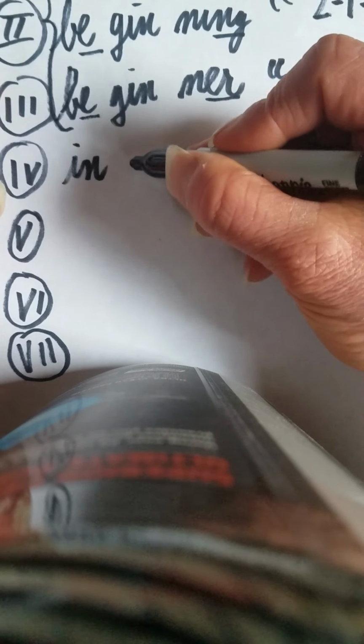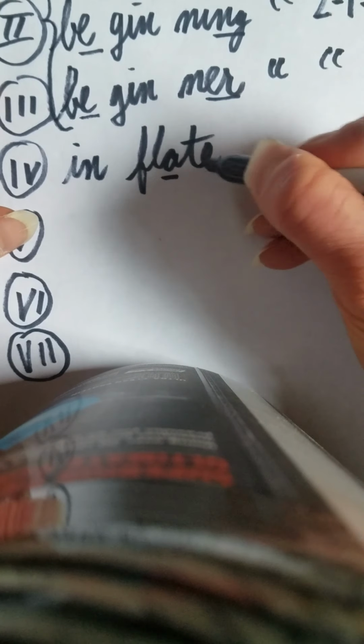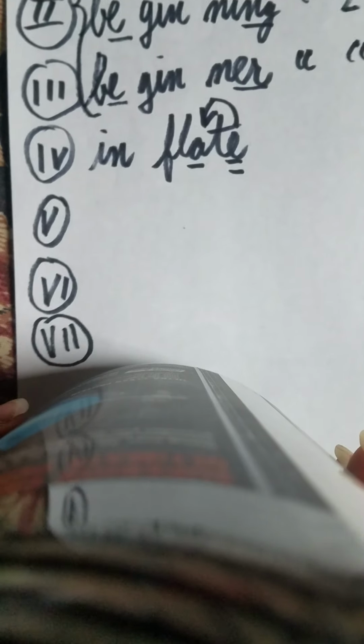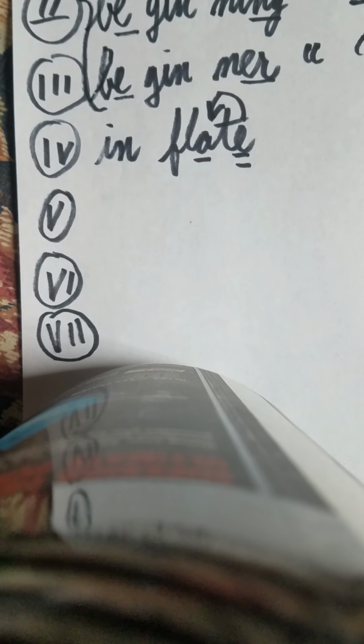Inflate. First syllable. Excellent. Second syllable. Awesome. How do we mark this up? You got it. Underline the A and the silent E twice. Draw an arrow back. You know the rest. The opposite of inflate is deflate, like increase and decrease.